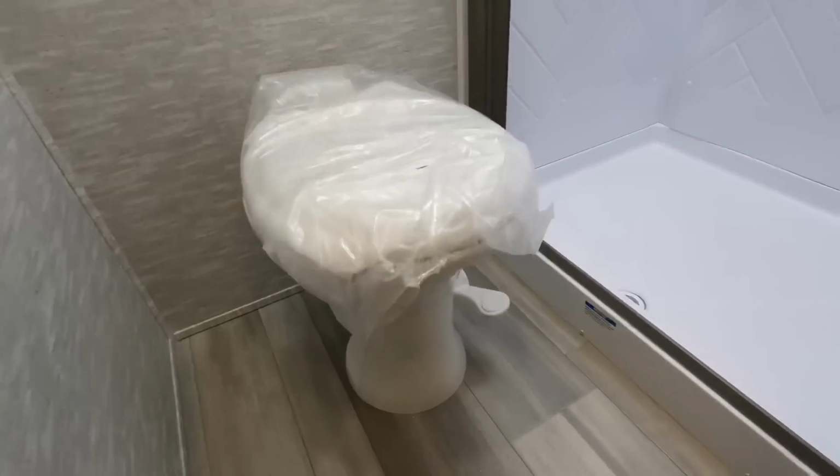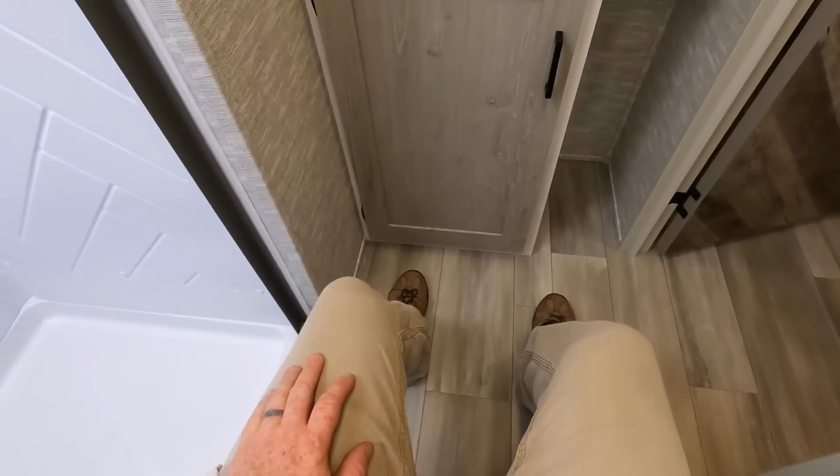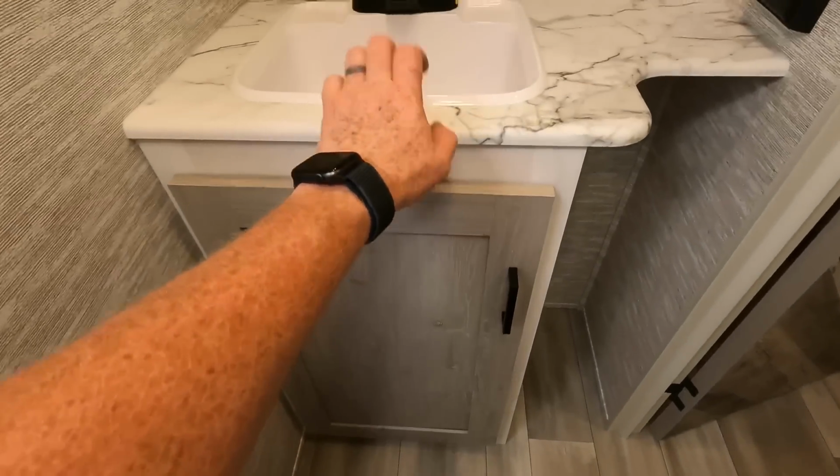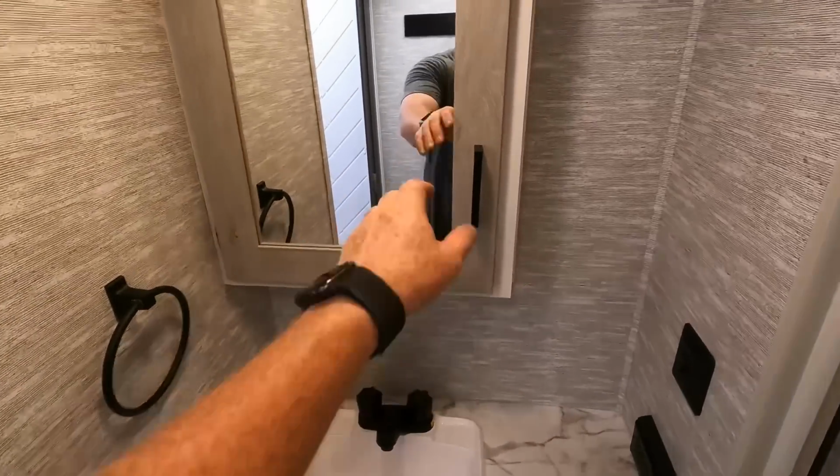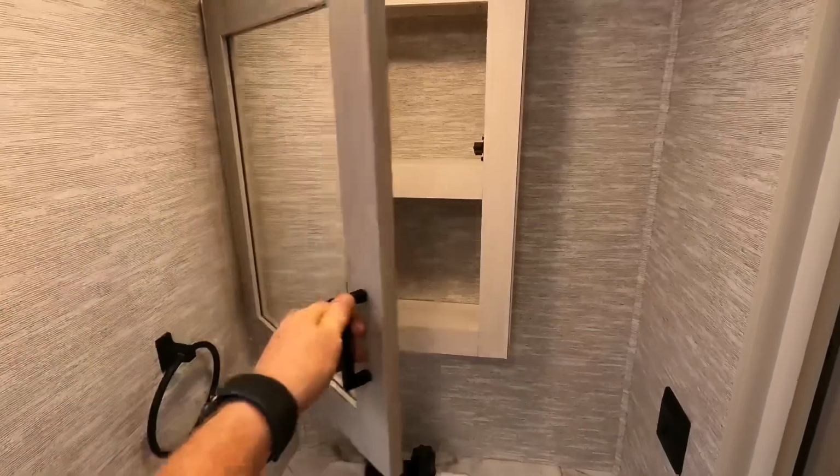Porcelain foot flush toilet. And here's a quick shot of how much room you're going to have. A really decent amount of leg room at the end. Press membrane countertop again. Plastic sink, plastic faucet with a really cool little medicine cabinet provided there.